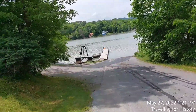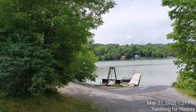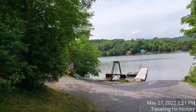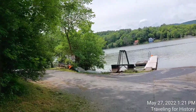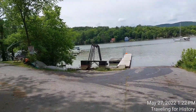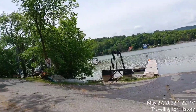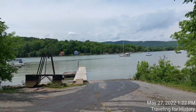Chipman's Point is located on the eastern shore of Lake Champlain. So New York is on the western shore, and we're on the eastern shore. We'll just walk down closer to the lake so we can all enjoy the view. I'm going to stand in the shade for as long as I can. Isn't that beautiful?